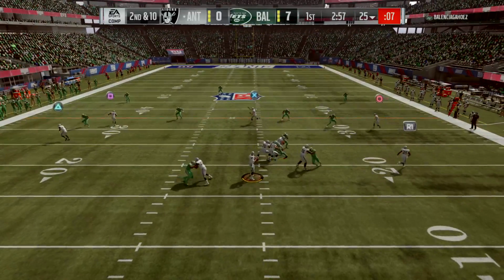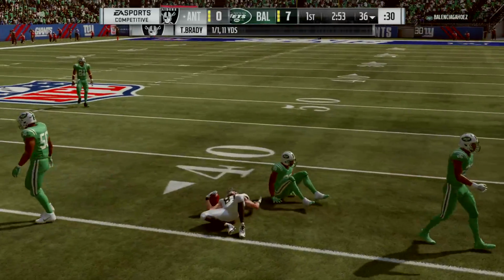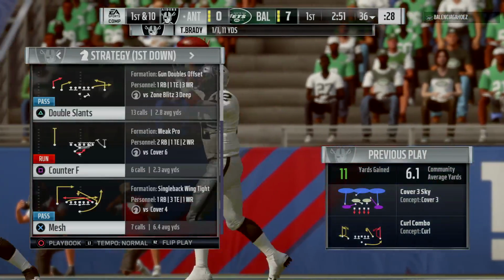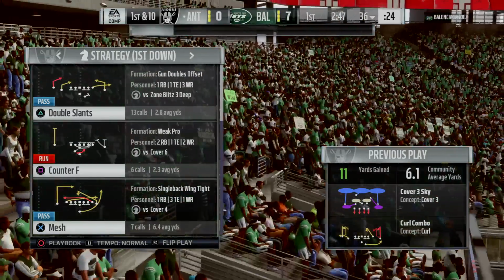Brady to throw on 2nd down. Out on the right, this is Cruz. And he's taken down, but able to slip across the 35. That one will go as a gain of 11. Raiders having a first down as well.